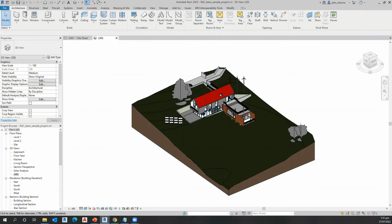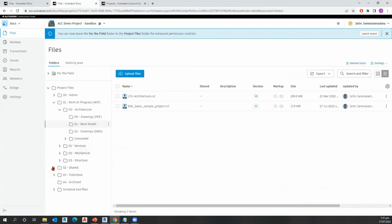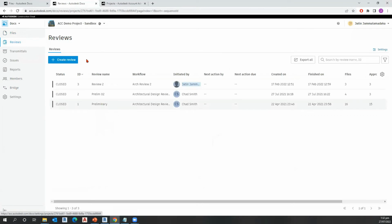All right. I'm just going to jump back into the ACC demo project. So that was a little bit around some workflows that are available for you in terms of putting files into the Docs environment. And so from there, we can head over to document reviews. This is an area where you can create a formalized document review that gets essentially uploaded and put into the review area over here, and also documented as well.